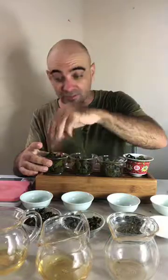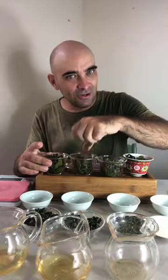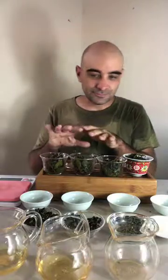This is super soft, super soft. Like these leaves are just pillowy soft. And then over here, a little bit harder, a little bit firmer. These guys over here, even firmer. And then these guys here are much firmer. Now, again, this is tea nerd level.